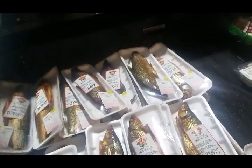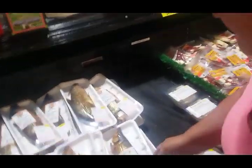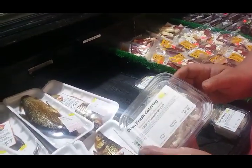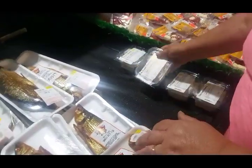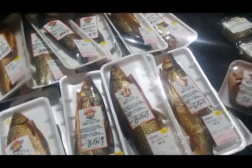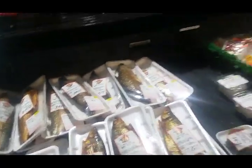Smoked chubs. Yes. I love smoked chubs. Smoked whitefish. Look at that. Smoked lake trout. That's beautiful. Then they got a smoked salmon spread. A little pricey, but you know what? For once in a while, it's okay. That's gorgeous. Mmm. I like the smoked chubs.